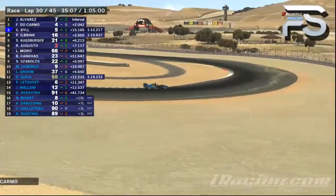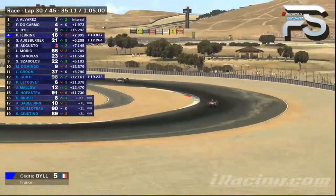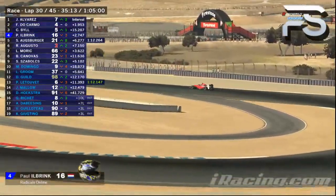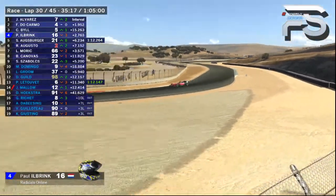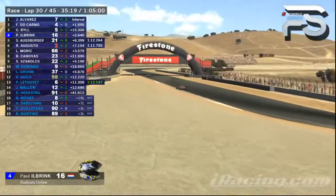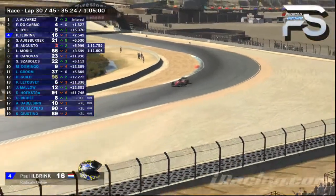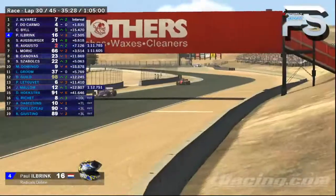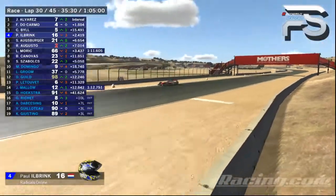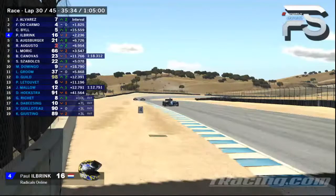And it's Cedric Bill in the 3rd spot, 15 seconds behind Do Carmo. Paul Ilbrink in 4th. And it looks like Paul Ilbrink is gaining on Cedric Biel. Of course, Ilbrink has fresher tires now, and he's been out long enough for those tires to be on working temperature. Kicking up a little bit of dust there on the entry of the turn. And it looks like Paul Ilbrink is back on his regular pace with a 110.84.